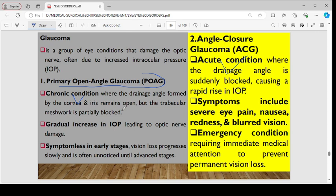It could be symptomless in the early stages. The later vision loss progresses slowly and is often unnoticed until advanced stages.